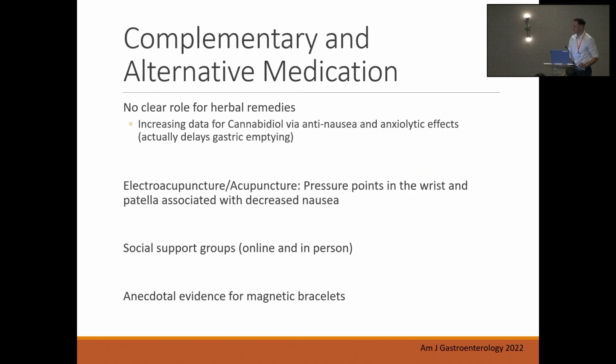Complementary alternative medicine: no great data for herbal remedies, electroacupuncture or acupuncture. No data for it, but if it works for your patients, it's not going to hurt them. There are a lot of social support groups, and then you'll see a lot of stuff online for magnetic bracelets and things like that. No data behind them, but it's not going to hurt your patient if they want to try it.